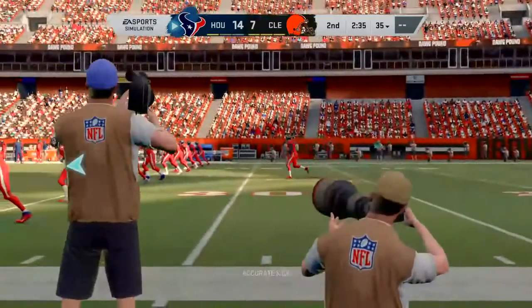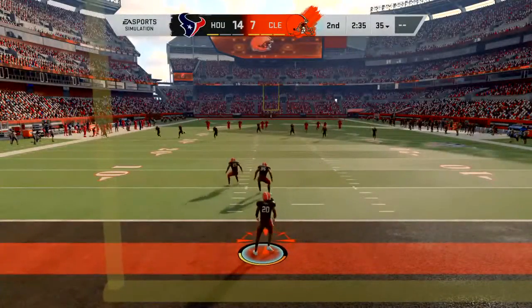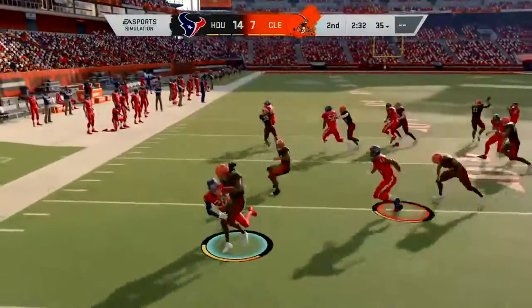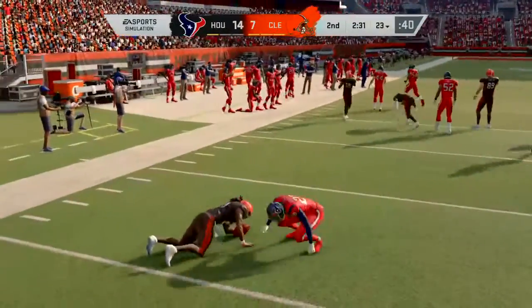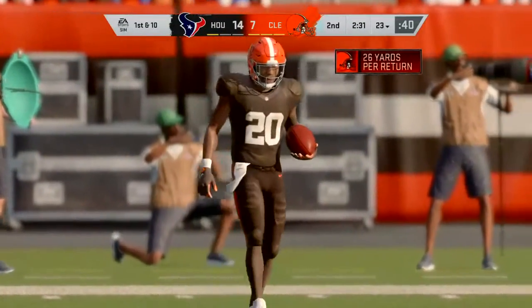So here's the kickoff now as they'll get it again following that fumble return for a score. This is fielded a couple yards deep. And he'll get across the 20 before he's brought down at about the 23-yard line.